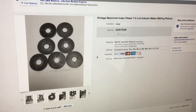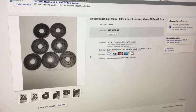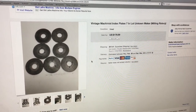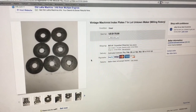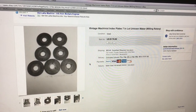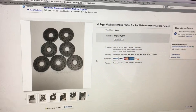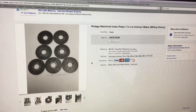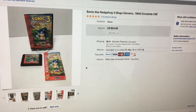Next. All right, back to these index plates. I relisted the index plates after the return. I got these at the Hopkinton estate sale, $2. I listed them at $179, a little more than what I had them listed before. I took an offer at $100 plus shipping, made $10 on the shipping, 67 views on it, and it took 3 weeks to sell again. Not too bad. Sold.